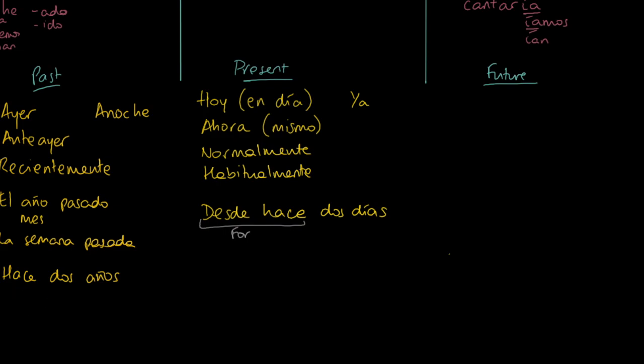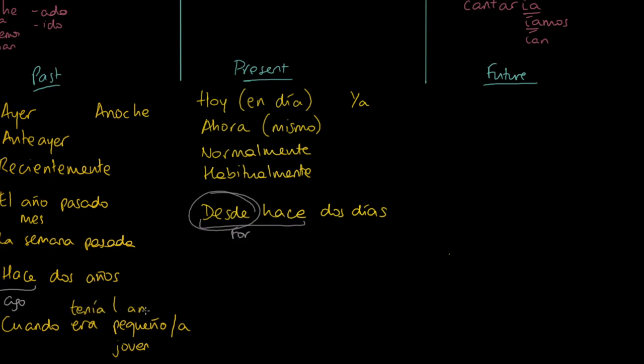I could also find things like hace, for example, hace 2 años. Hace 2 años, 2 years ago, okay? And here the hace is the ago. Notice the difference. It hasn't got the desde, okay? So hace 2 años, 2 years ago. It could be hace 2 semanas, 2 weeks ago. Hace 3 meses, 3 months ago. And also expressions like cuando era pequeño, when I was young, o cuando era más joven, cuando era joven, o cuando tenía 1 año, when I was 1 year old, okay?